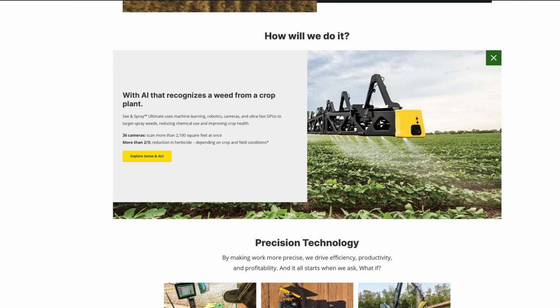Here they are using a whole sensor suite, including 36 cameras, to really apply the herbicide to each weed individually and not apply the herbicide to the whole field and spray it all over the area. This is reducing the chemical use, which on one side saves the customer some money, but on the other hand, it also helps keeping the crop that they are planting healthy and without any herbicides.